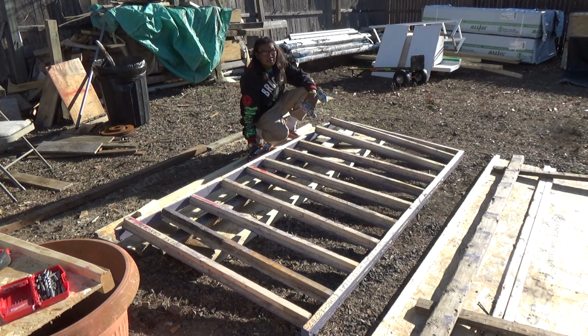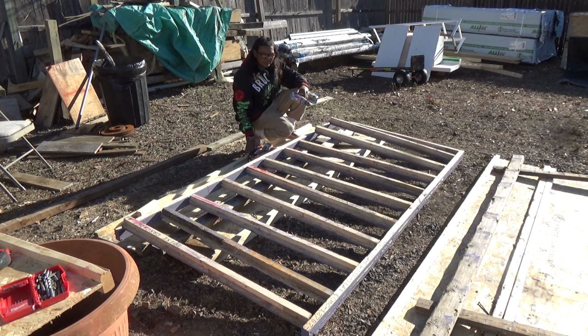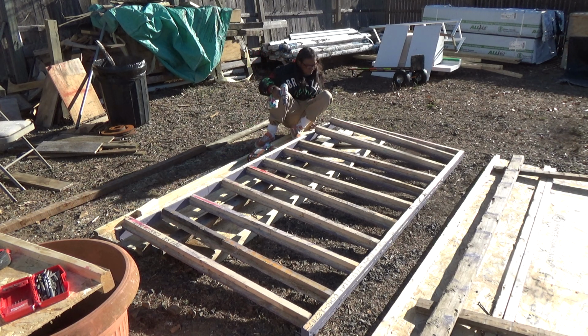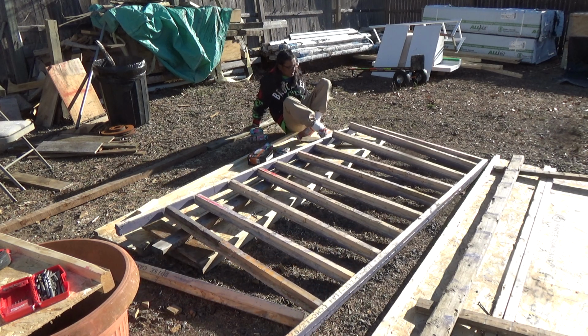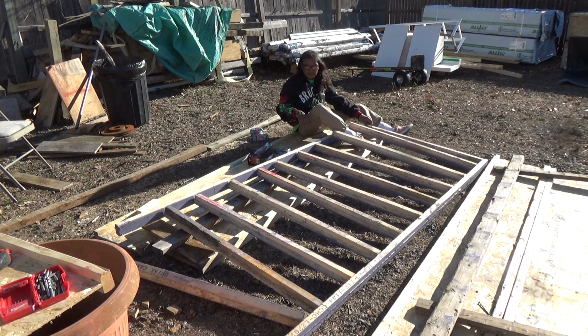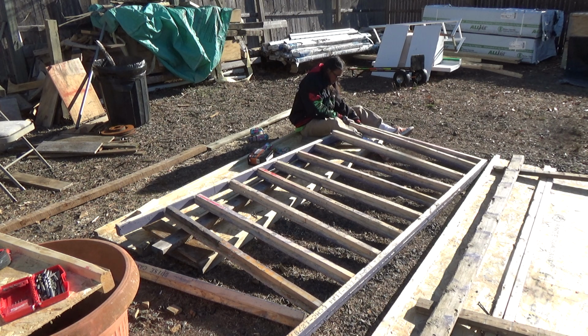Alright. What's up, YouTube? Welcome to day two of the backyard ramp deal. So we're gonna put the rest of this side on and set this thing up for today. Hopefully it works out. I think once we set this first one up, it'll be good, you know? Just getting that first one set up.